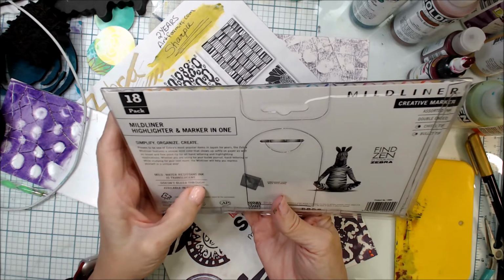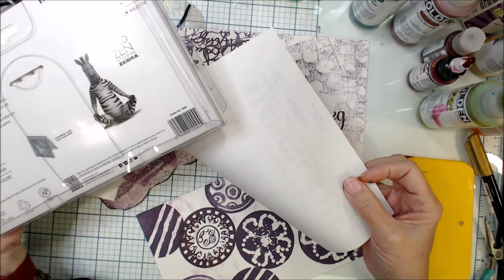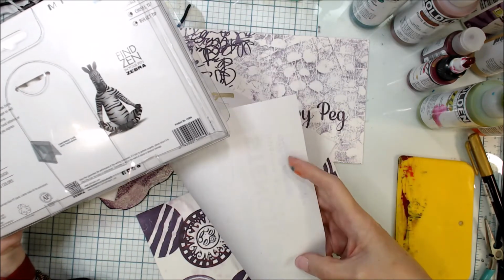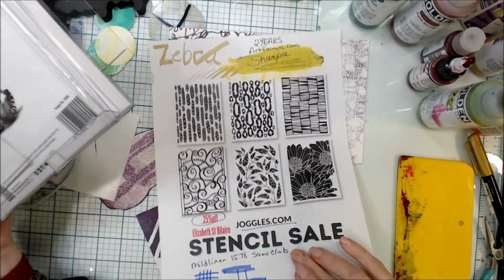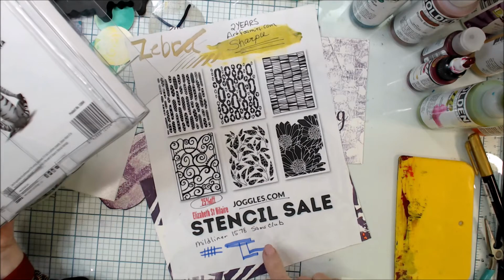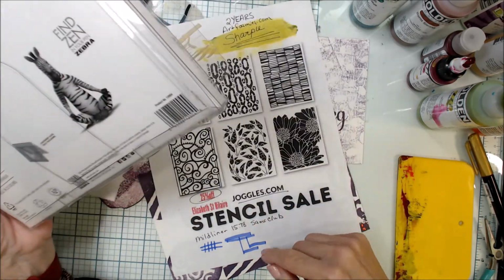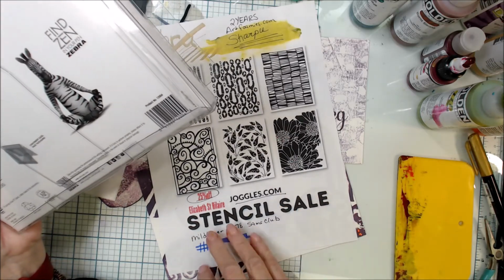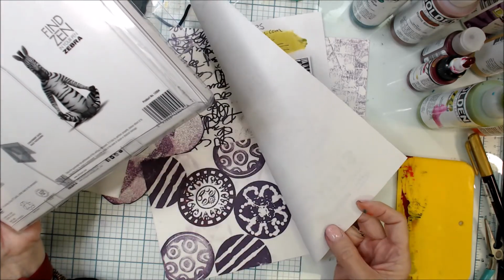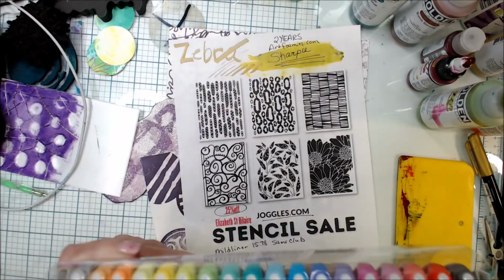Translucent, doesn't bleed through. So that's the cool thing, because when you look at the back of your paper, you want to make sure that it's not bleeding through if you're working on some lightweight paper like this. And this is just plain old copy paper. So that's one of the darkest colors, and no, I didn't see the bleed through. So that's cool.